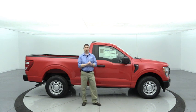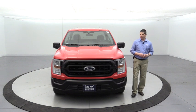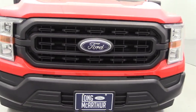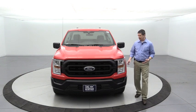But let's move into the features going around the outside. That's what you've been waiting for. So let's get to it. So let's talk about the front of the vehicle up here first. Of course, we do have a black grille on these, so you typically will see that. It's a molded-in black surround, as well as the bars in between, which will be that molded-in black here for your XL trim.